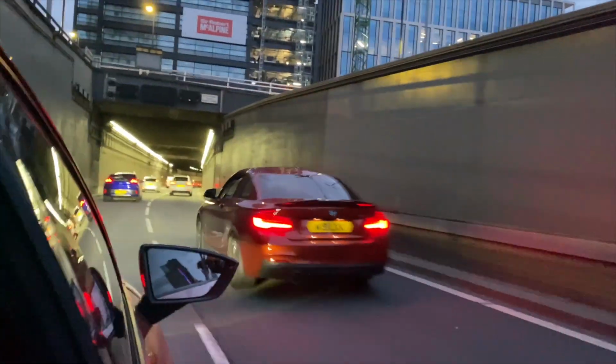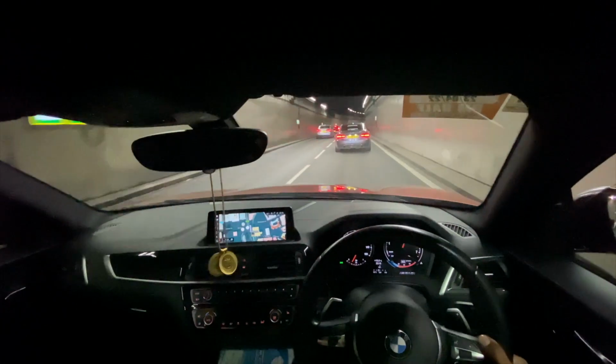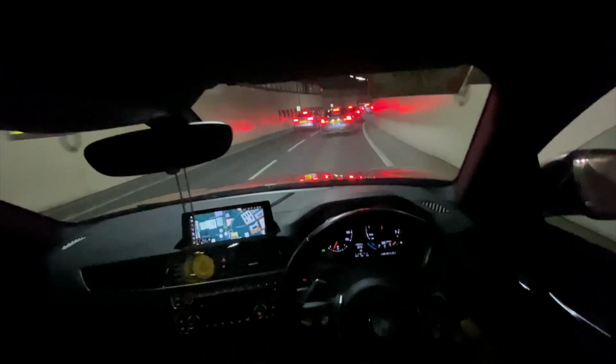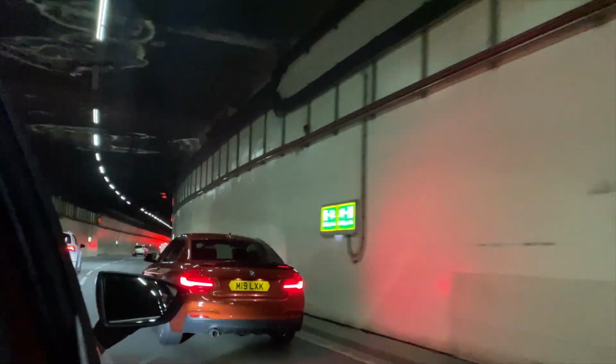Out here doing tunnel runs. Beamer 6 cylinders, man, so undefeated.